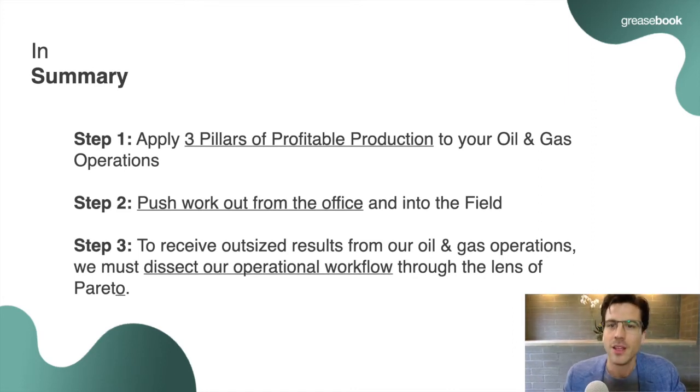However, using people as a way to fix a poor process is only going to multiply your problems. Third, find the bad habits in your operations, which are disguised as rules, and simply break them. Fourth, three pillars of profitable production.